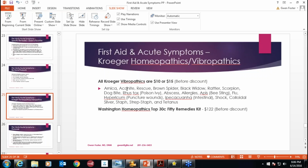So they have the arnica, aconite, rescue. She has a great brown spider remedy, a black widow remedy, rattler, scorpion, dog bite, rhus tox for poison ivy, an abscess remedy, allergies, apis for bee stings, flu, hypericum for puncture wounds, ipecac for intestinal issues, which is a great one to take on trips, shock, colloidal silver homeopathic, a staph remedy, a strep staph remedy, and a tetanus remedy. These are all really, really good to have on hand.